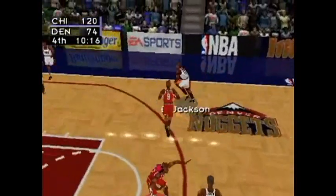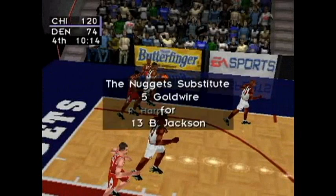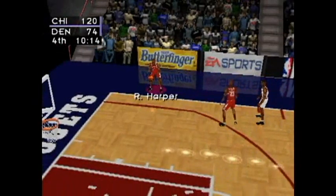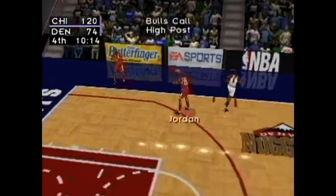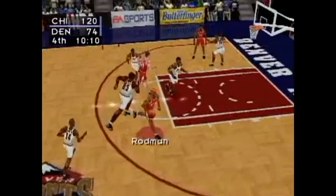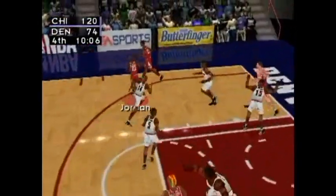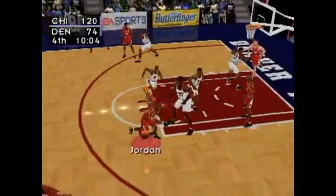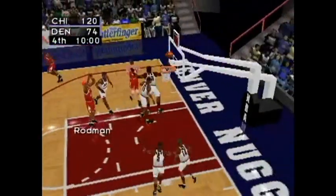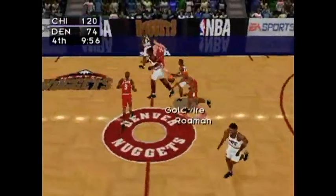Fortson to Jackson. The right side. Out of bounds. Bulls ball. Goldwire is coming in for Denver. Inbound pass to number 23. From the right side to Rodman. To the right side. Number 23 to Rodman. He goes up with the jumper. Rodman cannot find the hole.